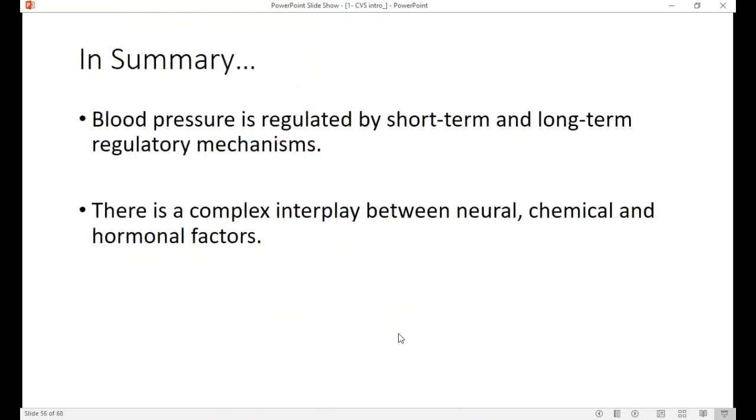So in summary, blood pressure is regulated by short-term and long-term regulatory mechanisms. Short-term is the baroreceptor reflex, the main one. Medium-term and long-term are hormones, mainly the renin, angiotensin, aldosterone axis, plus vasopressin or ADH. And there's a complex interplay between all these factors, as we saw. So they help each other.